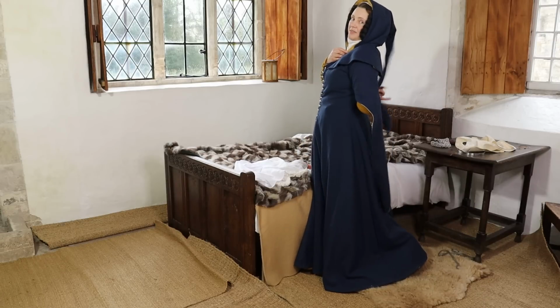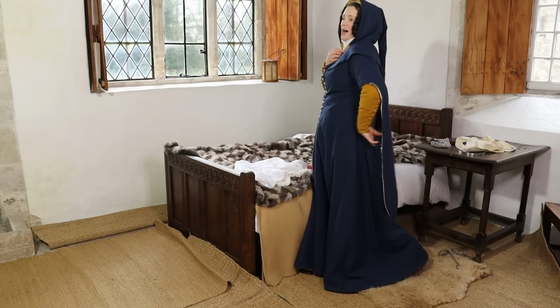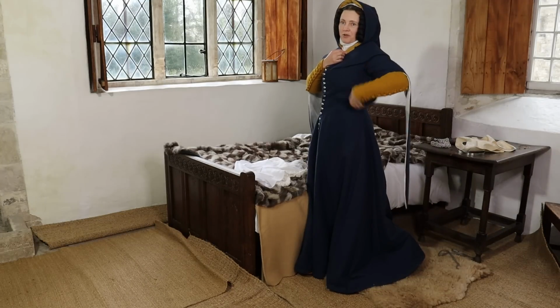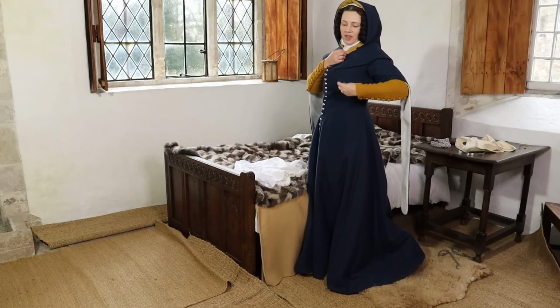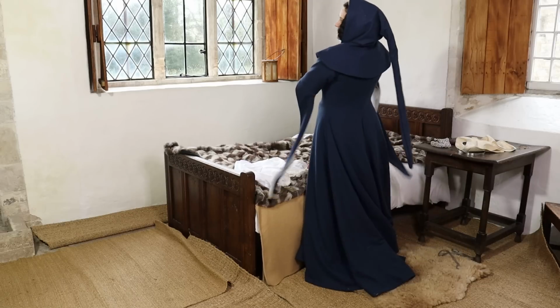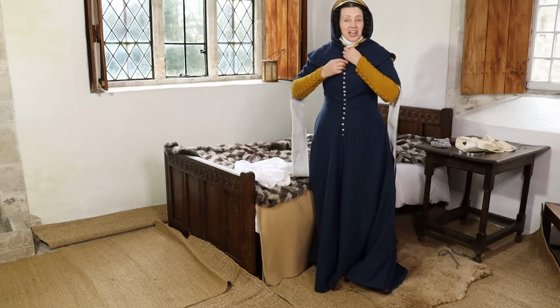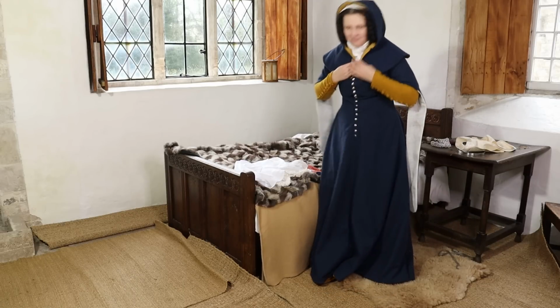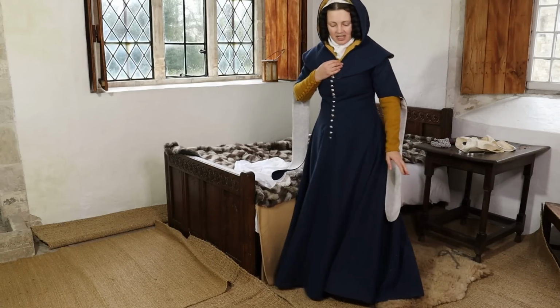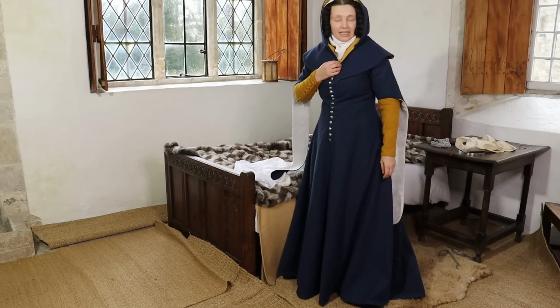And another tippet here. I think there's some evidence showing that people could have some little pouches here. You would knot that in and keep some money over there. It will make a decent weapon as well. But that's a really cosy style and I'm really enjoying it. So I'm going to go outside and see if I can do some horse riding in it.